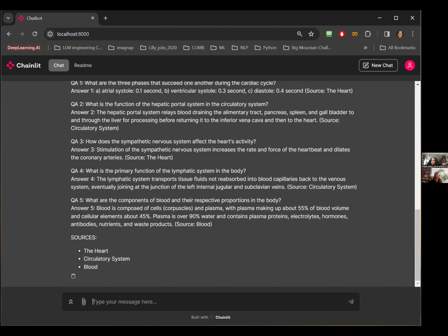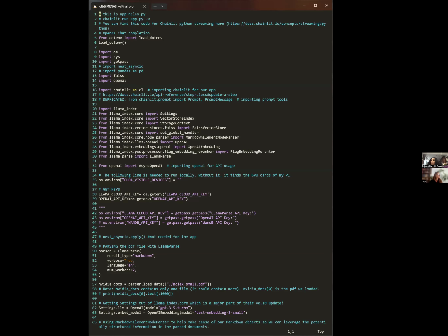Other screens. How can I do the screen thing? Found it. I'm just going to show you a little bit of code. Here it comes. Did you see that?